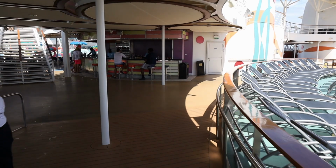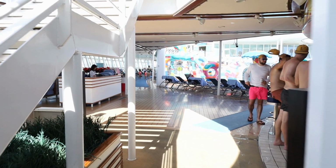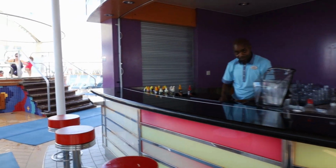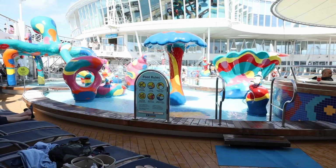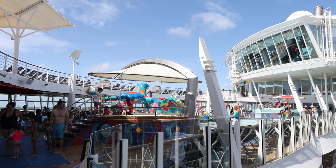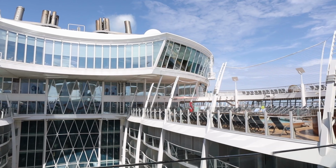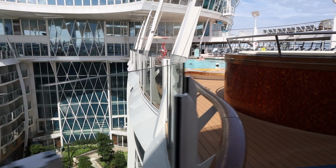Okay, now we're at the halfway point, and this is one of the bars on the Lido deck, and it is the sandbar. And then this is the other side of the Lido deck, and this is a cool little kids play area right here. Then on the left-hand side of the ship, or the right if you're walking towards the aft of the ship, another pool and another hot tub.